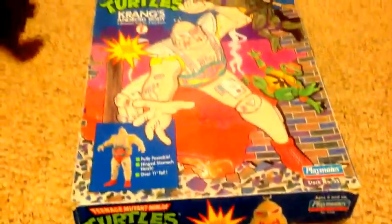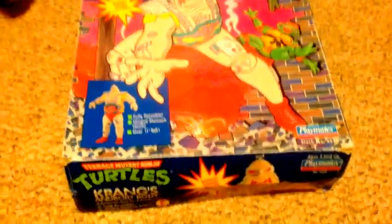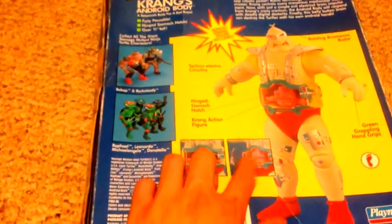Here is the Krang android body, and he's in here. So let's take a look at the box first, then we'll take a look at Krang. Playmates. And Krang is in the stomach. So let's take a look. Here he is. Cool thing about him is he does glow in the dark. His mouth does. Unfortunately, the camera won't pick it up too well, but Krang is in the stomach.